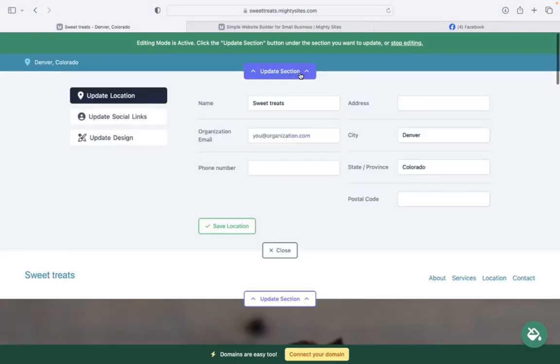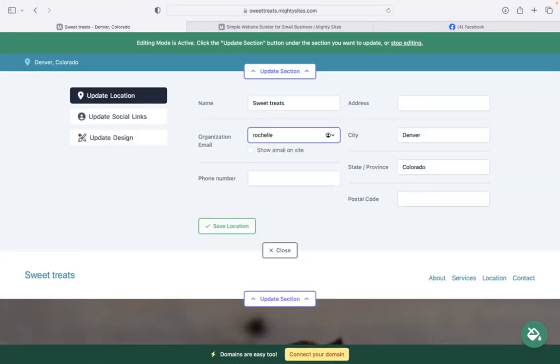So let's get started. I'm going to click on the first section at the top, put in my various contact details. Over here, I want to make sure that that is visible for my customers to see. So let's go ahead and tick that box. Awesome. Phone number is click to call, by the way.